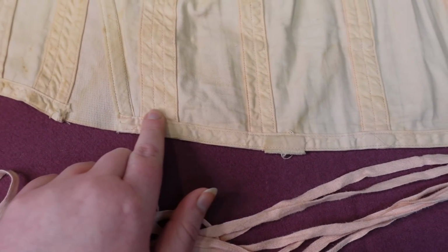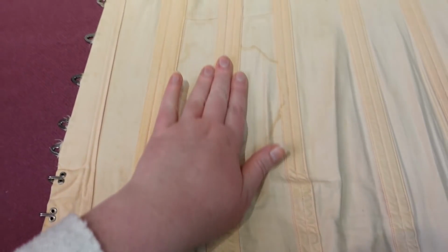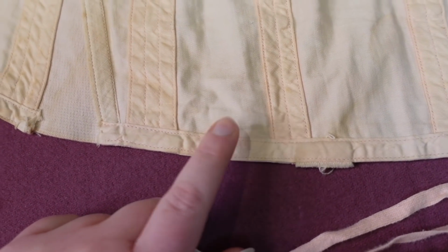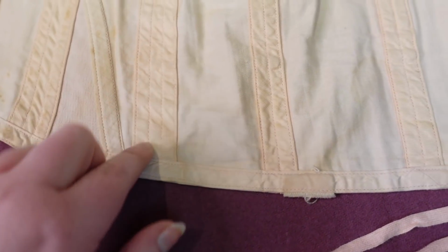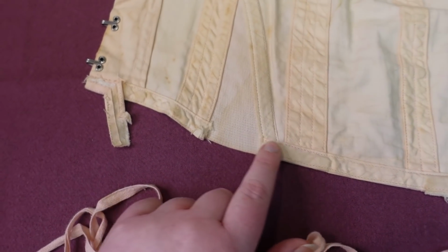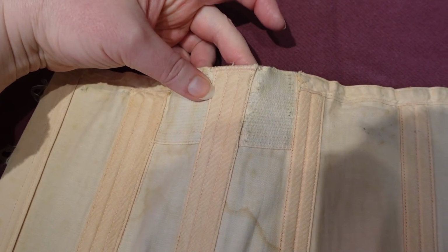The corset is bound around top and bottom with more of the bias tape, though I believe this is a different bias tape because this has really kept its pink color here, whereas this has faded very much like the coutil itself. So, and it doesn't seem to be coutil. And actually looking at it further, I'm not sure that these are coutil either. So this may just be some sort of a manufactured bias tape, and same with down here. And then they did not put any tape over the gussets because otherwise, of course, you wouldn't be able to have that stretch that you get with the gussets up here.